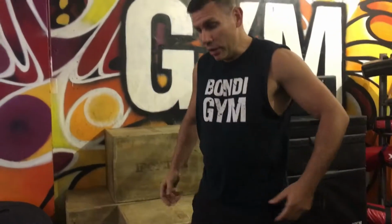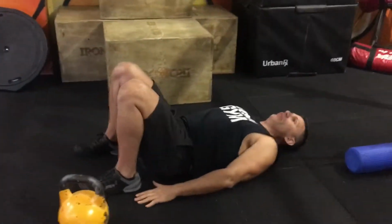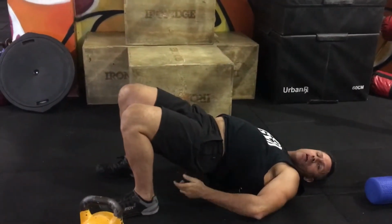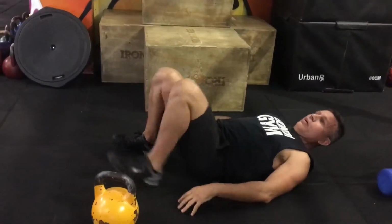Firstly, looking across the hip joint, we can do a simple hip thrust with our feet on the floor, pushing it through the floor, squeezing the butt, straightening it out, and that's going to help strengthen our glutes, back and hamstrings and balance out that sitting position.